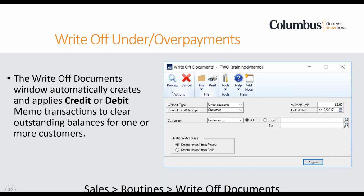Once you have everything filled in the way you want it, you can hit Process and it'll go ahead and do everything. Or what I like to do is hit that Preview button first. If we hit the Preview button, we'll see a list of all of the write-offs that the system is going to create, and it will create a debit memo or a credit memo to clear those out. And so you'll see the customers, and then within the customers, what individual documents will be written off, and can check or uncheck them as wanted. And then at that point, you can hit Process from within that preview screen, or you can come back here and hit Process on the main screen as well. So this is a nice way to clean up any outstanding documents.